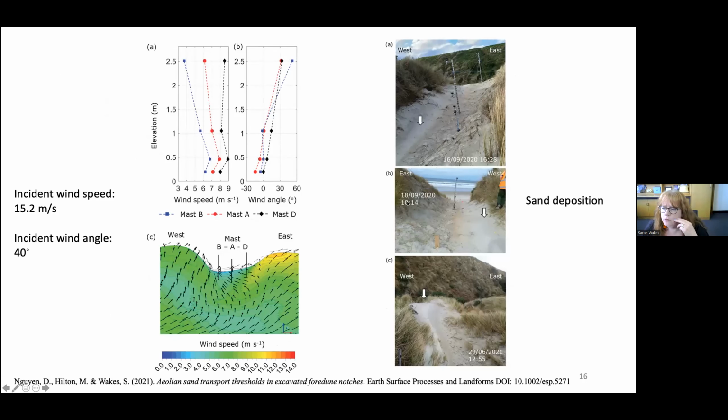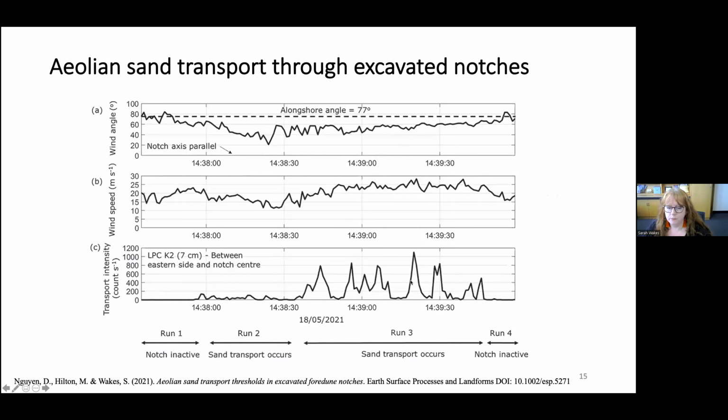And this was our setup, and this is just some pictures showing some examples during this field work where we see some freshly deposited sand on the east of our notch. And remember, our wind is coming this way from the east to west. So it's coming along here and into the notch.